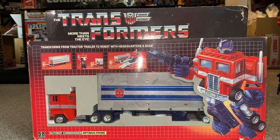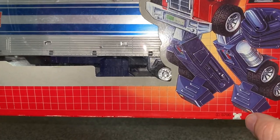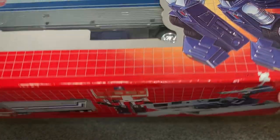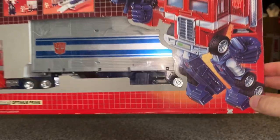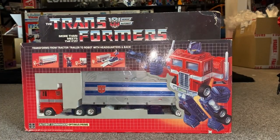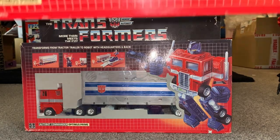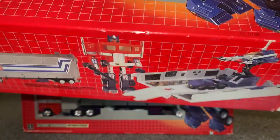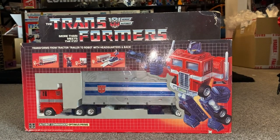And again, it must have been maybe rushed or no proper checks were done, because there is the error. That is the satellite dish from the underside. Obviously with all the newer boxes, you won't find that at all. For example, this is just the standard Hasbro, which I've got the figure out ready. There's no error there at all. They've corrected it. So that is why it's referred to as the error box.